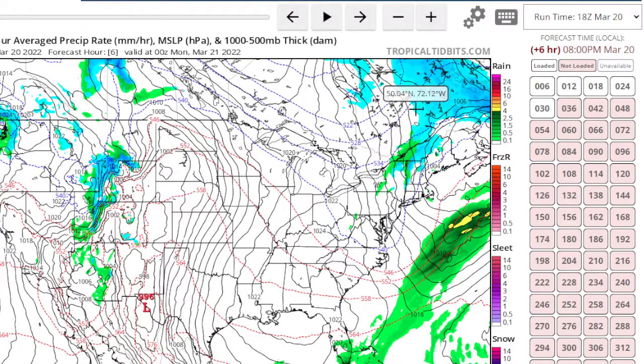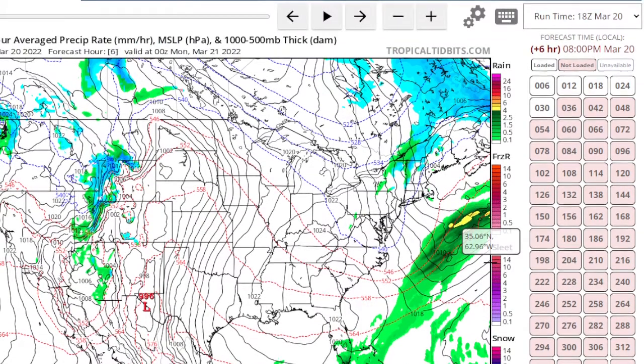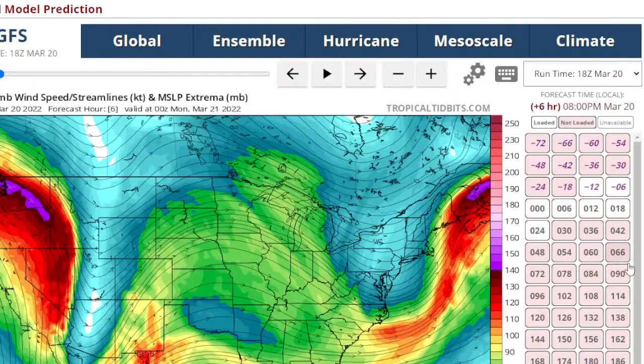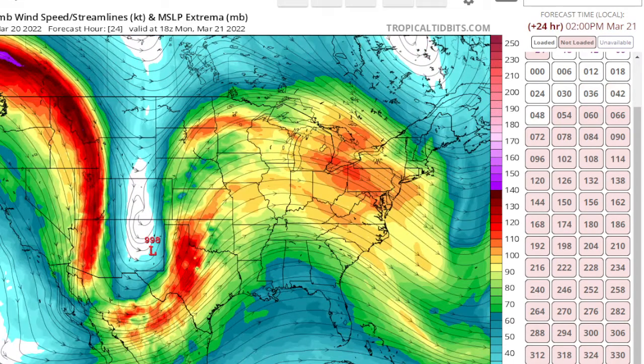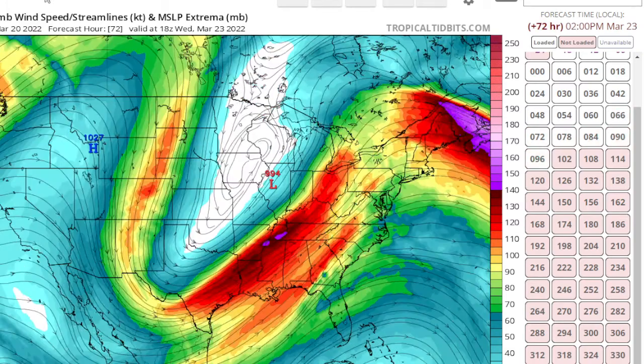Let's go to the models now, and we'll go over what's going to be taking place this week. We're going to first start with the jet stream. Looking at the jet stream here, you can see that little trough over us right now. There it is, right there. You see it. It's not a very deep one. We move this along, and you can see we start getting into some ridging, which means more warm weather as we get toward the middle of the week.